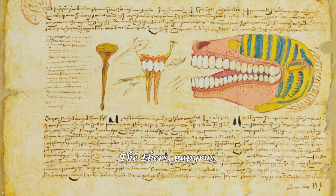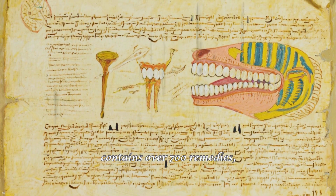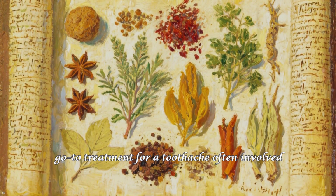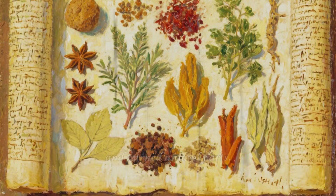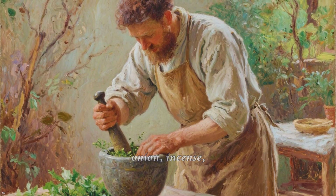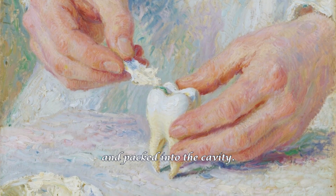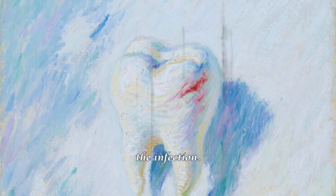The Ebers Papyrus, one of the oldest medical texts known to man, contains over 700 remedies, some of which directly mention tooth pain. According to this text, the go-to treatment for a toothache often involved a mix of herbs, spices, and burned animal parts. For example, a common remedy included grinding up cumin, onion, incense, and frankincense, mixing it with beer or honey, and applying it to the tooth. Sometimes it was formed into a paste and packed into the cavity. The goal? To numb the area or suffocate the infection.